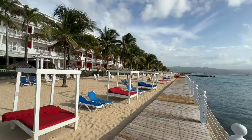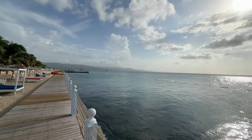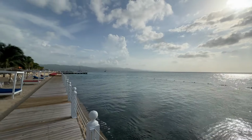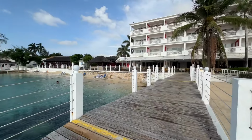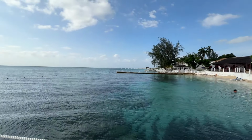There's a nice boardwalk here. This is where you can just sit down, relax, and take in the beautiful views of Montego Bay and watch the sun rise and set. It's so beautiful and peaceful out here. You see the beautiful ocean and it's just relaxing. I love it out here.